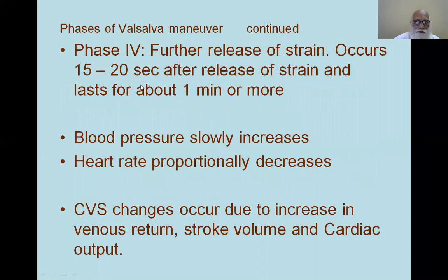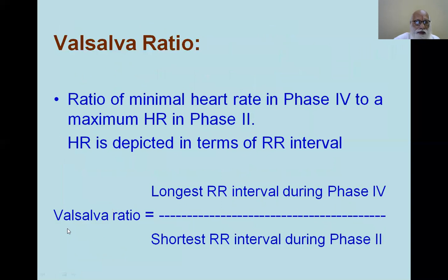So phase 4. Now at the end of the release of the strain, within about 15-20 seconds after the release, the changes occur. It lasts for about 1 minute or more. Blood pressure slowly increases. Heart rate proportionally decreases through reflex. So here heart rate is decreased, whereas in phase 2 earlier, heart rate was increasing. These changes occur due to the increase in venous return, stroke volume and cardiac output, as we have shown earlier.